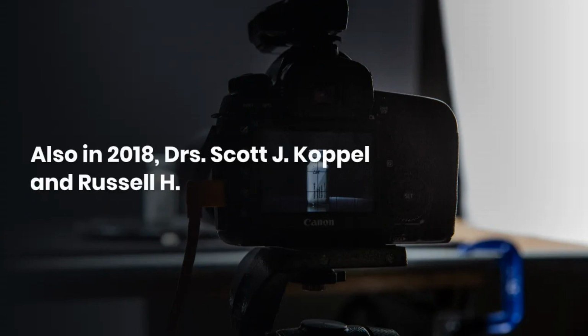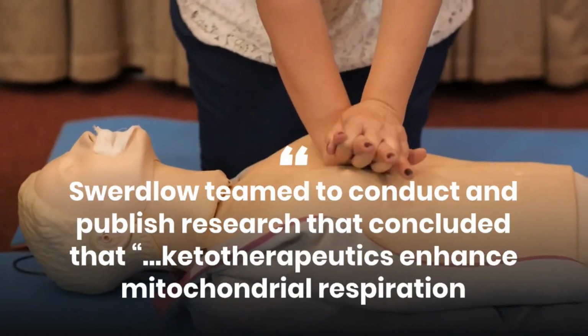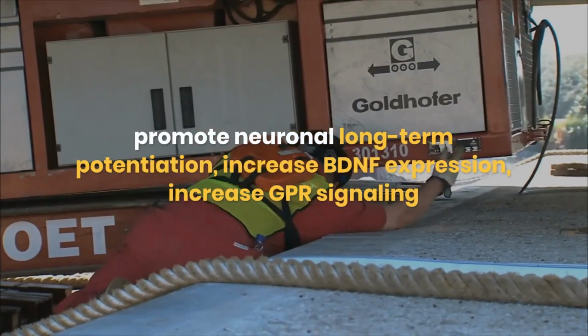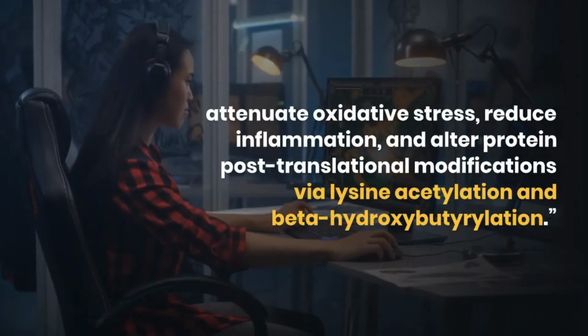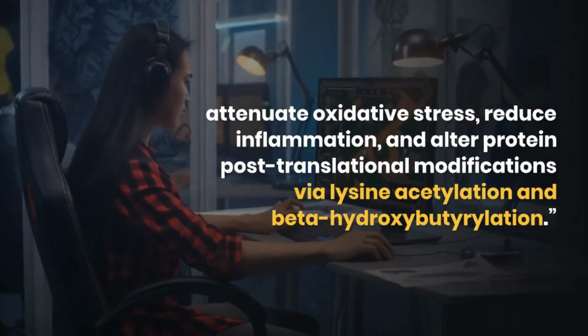Also in 2018, Drs. Scott J. Koppel and Russell H. Swerdlow teamed to conduct and publish research that concluded that keto therapeutics enhance mitochondrial respiration, promote neuronal long-term potentiation, increase BDNF expression, increase GPR signaling, attenuate oxidative stress, reduce inflammation, and alter protein post-translational modifications via lysine acetylation and beta-hydroxybutyrylation.